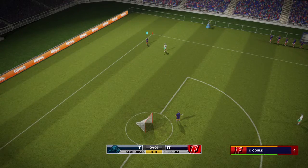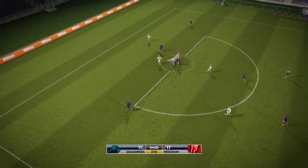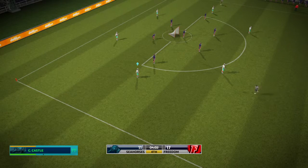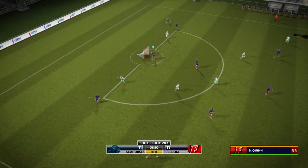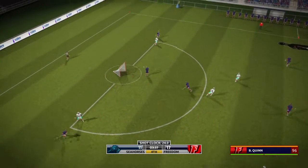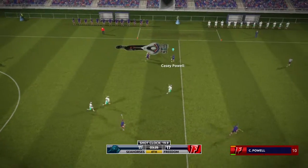Red ball. Referee not happy at all. Powell gets flagged, just taking things a little too far on that occasion. Here's a take, saved by the goalie. The home team get a chance now. Three, with the catch.